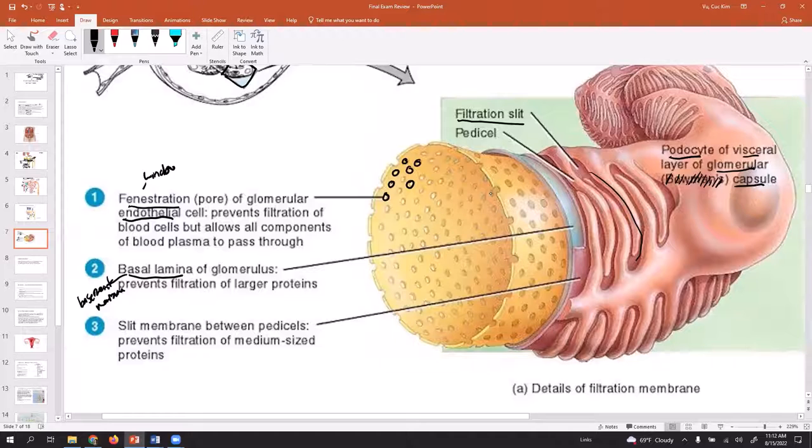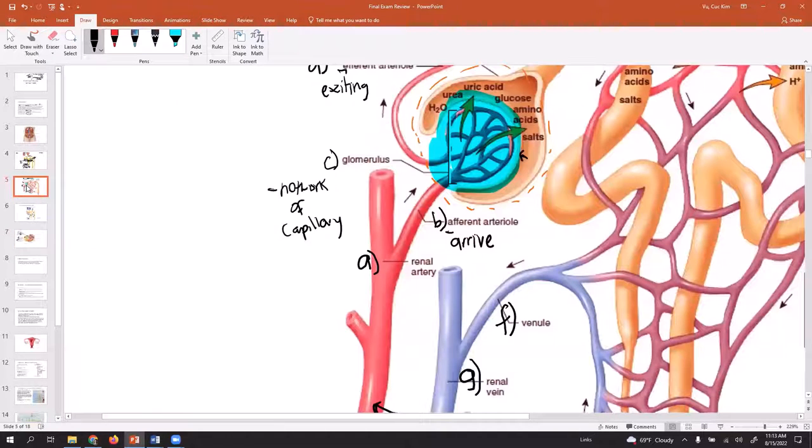The filtration membrane has three layers, okay? One, the fenestrated endothelium of the capillary. Two, the basement membrane, the basal lamina. Three, the podocytes of the glomerular capsule that form the filtration slits, okay? So if I ask you in a test, what are the three layers of the filtration membrane? What would you say? And I'm gonna get out of there so it's not as easy just to read it.